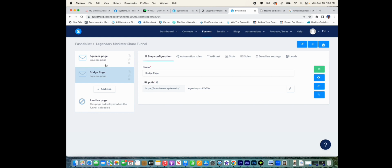This is where we're going to send all of our traffic. And this is where we're going to actually collect the emails. When people submit their email address, it will automatically forward them over to the second page, which is the bridge page. This is where you're going to shoot a short video that pre-frames them and introduces them to the Legendary Marketer opportunity. So we'll cover both of those right now.